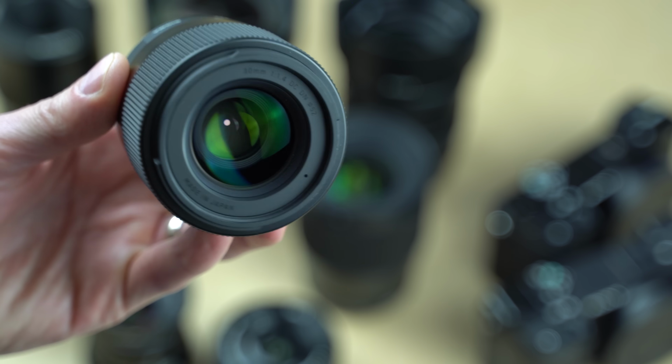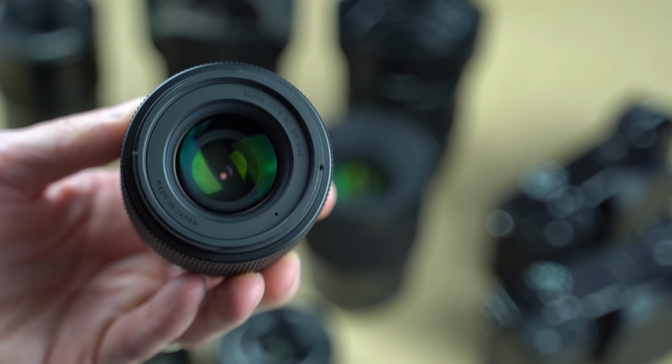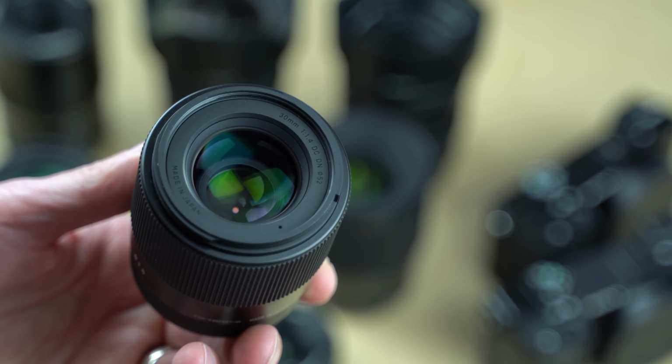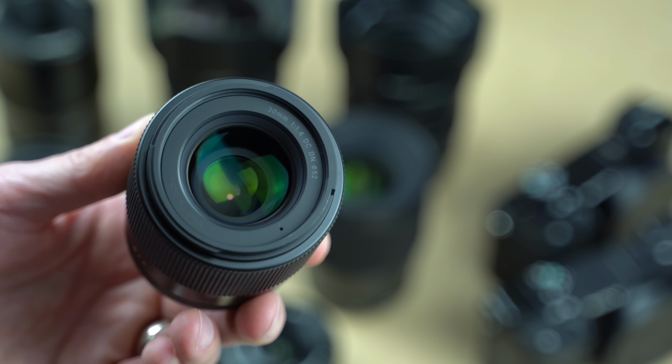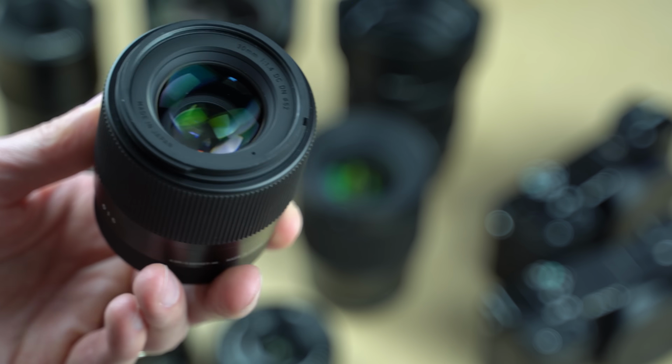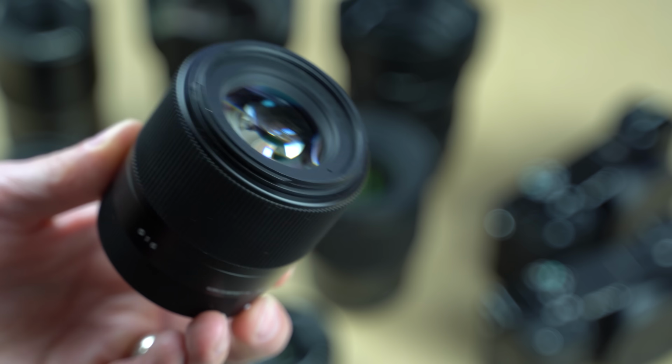The benefit of this lens, however, is that you can go down to f1.4, so it's better with low light situations, and it is a whole lot sharper than the Sony 35. Also, it's less expensive than the Sony 35.